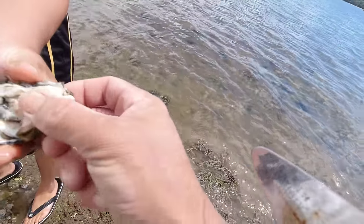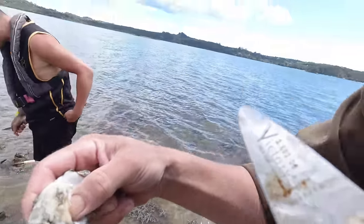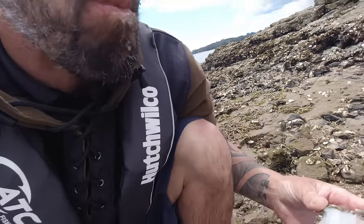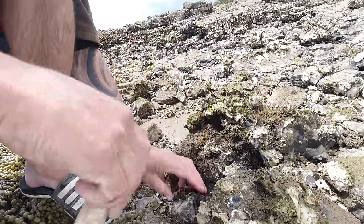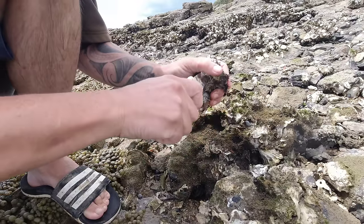Bro, it's a start. Creamy ears, look at that. White all the way through. Yum. The Pacific oysters are fat and creamy at the moment because they're just about to spawn. I had to give them a little bit of a taste test and it turned out that the first dozen didn't even make it into the bucket.